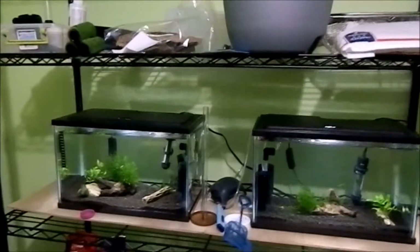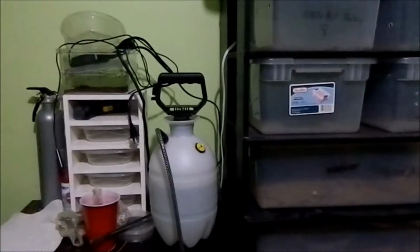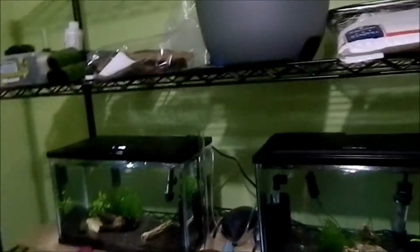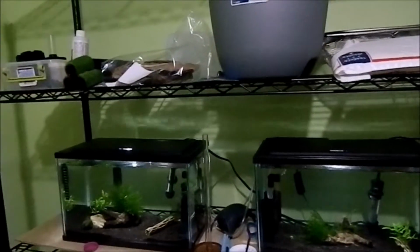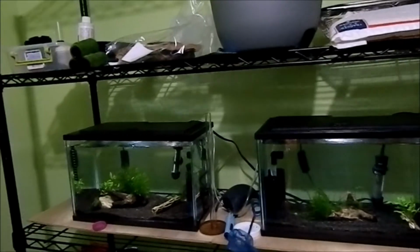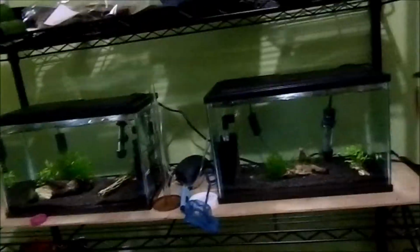So I've got two tanks set up in my room here. This is where my snakes used to be. I actually moved them over to here. I gotta clean up the racks a little bit too, but I moved them over to here. I moved this over to here, because when you walked in the room, this thing stuck out way too far, and it was just kind of like looming over the whole room.